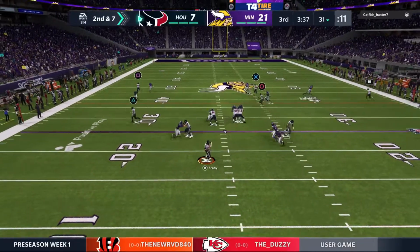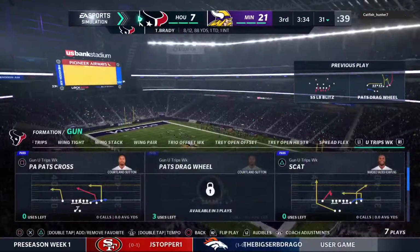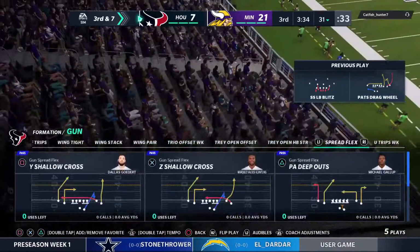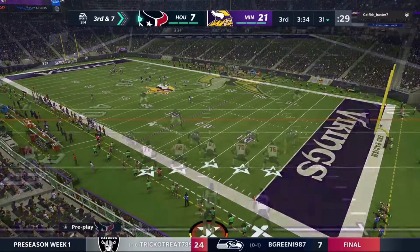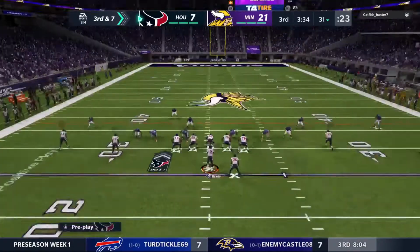Working from the gun, it's Brady. He's going to loft one deep left side here. And that's going to be incomplete. Good effort there trying to take a shot, but it's 3rd down. Well, the passing windows are just not there. That's just another example of how great this defense has been all game long. And that's exactly what a top 10 defense can do. They can really change the game tempo and frustrate you as you try to execute offensively.